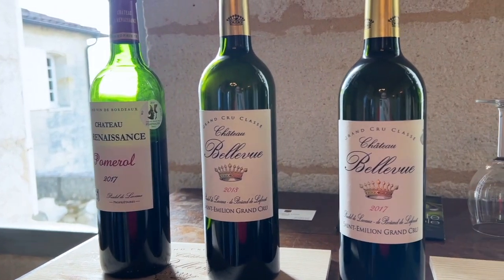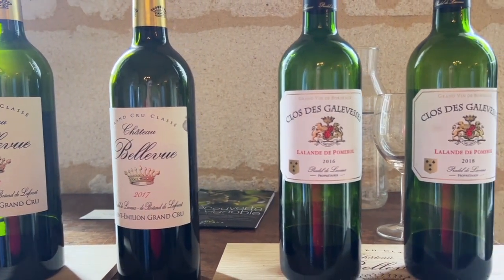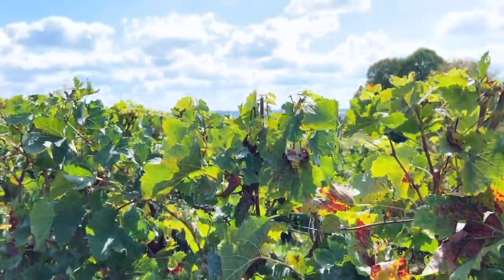So at this tasting, we were comparing the different years from one specific chateau to determine which blend we liked better. Just one of the many things that makes visiting France's wine region so interesting and unique. I hope you enjoyed visiting and drinking in Saint Emilion with me.